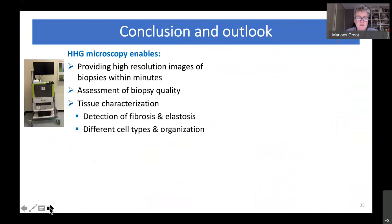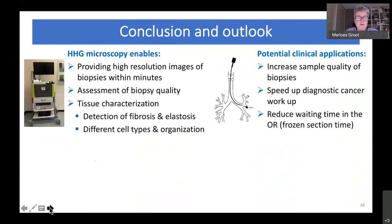So I hope that with this really clinical part, I'm very happy that we are now in the clinic and that we're able to do this. And it looks quite successful, so we can indeed provide high resolution images of biopsies and assist in the diagnosis. And we think that this will have really clinical implications because it will speed up the diagnostic work and it can potentially also reduce the number of biopsies taken.